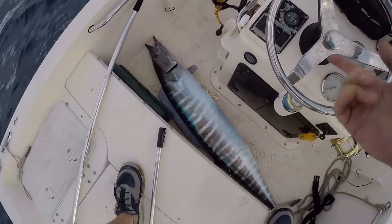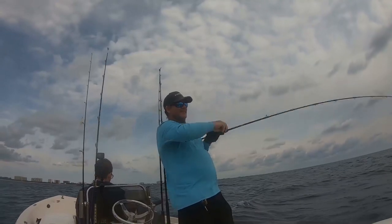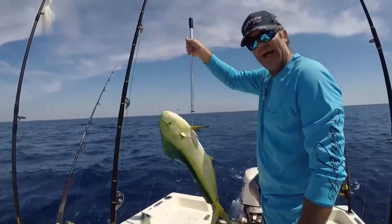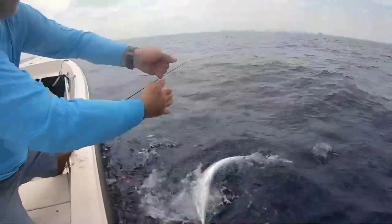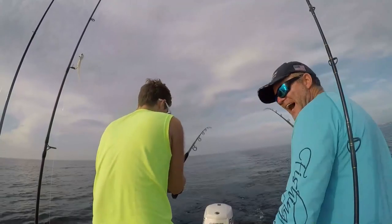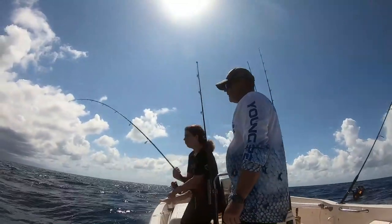Wahoo in the boat, baby! That's a solid kingfish right there. Yeah! Nice dolphin. There we go. That's dolphin trolling for you. Let's do this. Double header! Woohoo! Let's do this.